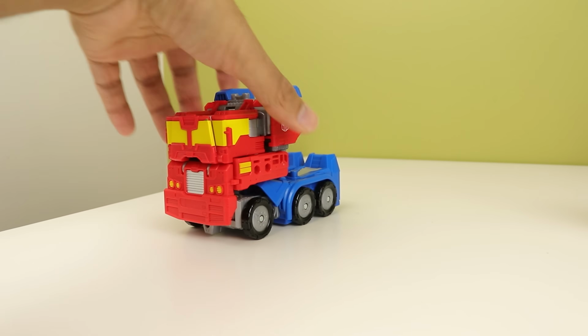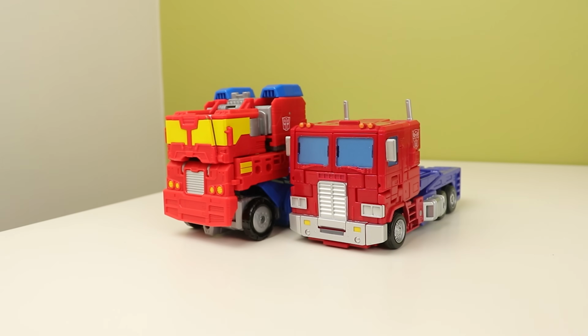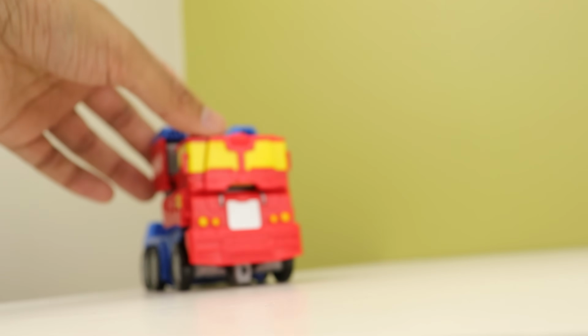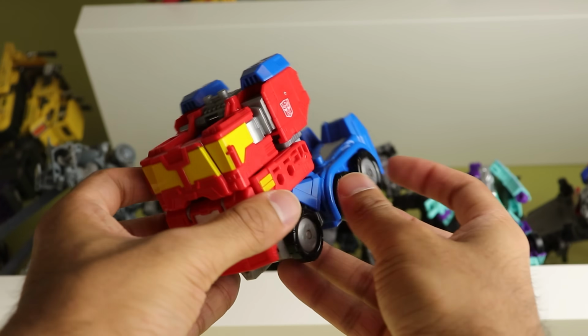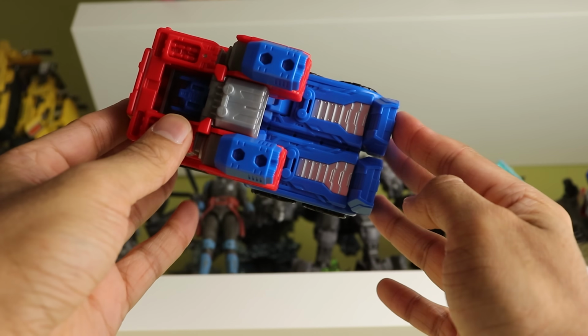Prime's truck mode is fine. The yellow really looks weird and the feet hanging out are kind of odd, but it rolls great because it's got pinned wheels and everything tabs together super well. Nothing wants to come undone. Everything is solid and has a clicking point.